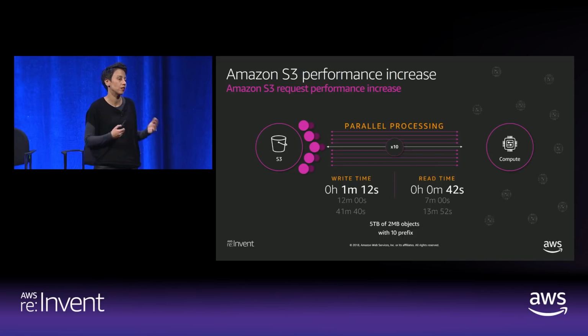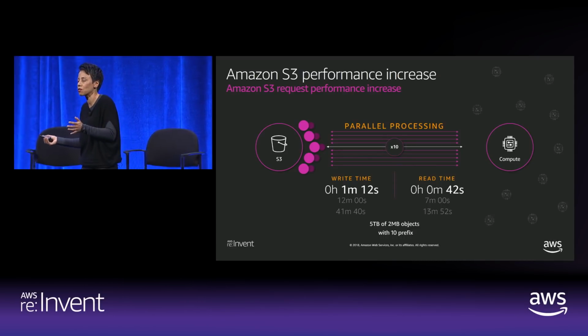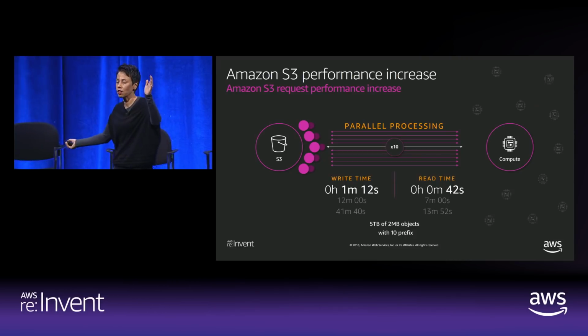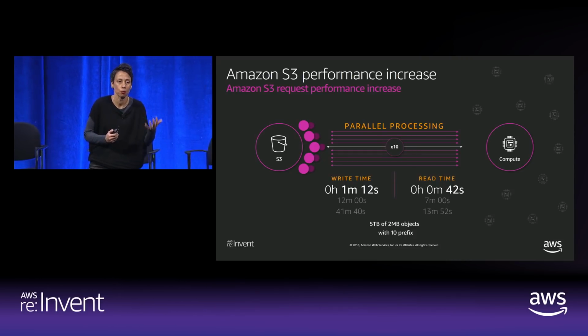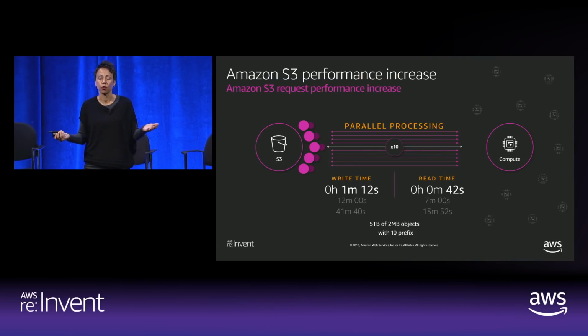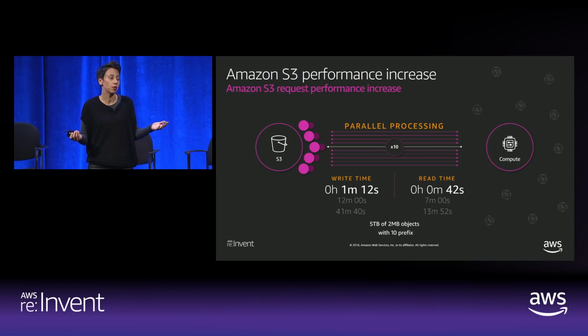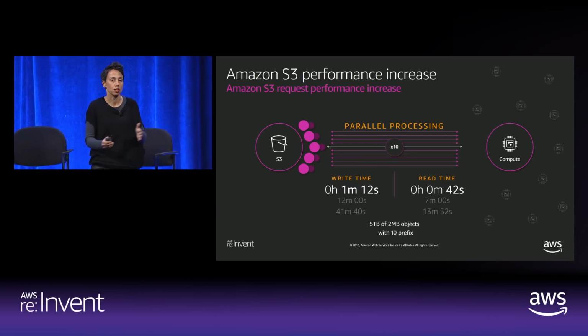In the past, you had to name your objects in a certain way to randomize the first characters so that you could hash it across our key space. You don't have to do that anymore. Our performance individually on a per prefix basis is so high now that you can do basically anything you want for object naming, and you can use this pattern of spinning up more and more EC2 instances to go wide to get the performance that you want.